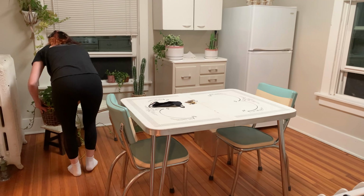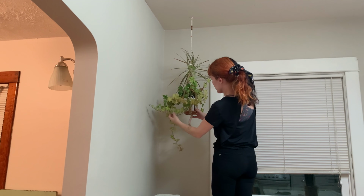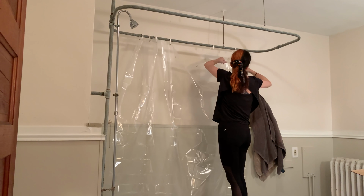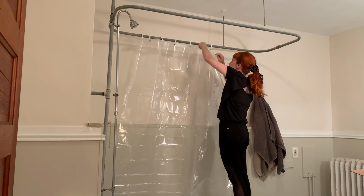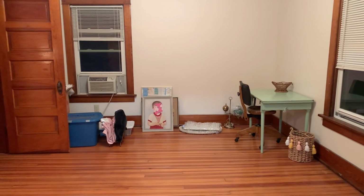So I just did a few things, made it so I could sit down and have a meal, hung up a few plants. Then I attempted to hang up the shower curtain, but realized I needed 2 more liners and tons more hooks for the shower. And actually, I got most of the boxes put away.